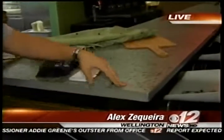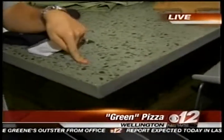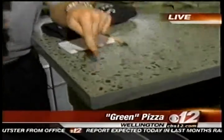And you said it best, John. Everything here is eco-friendly. You look at this countertop right here. The glass that is in this countertop is actually recycled glass from other Pizza Fusion restaurants around the country. It's recycled and it's brought in to make everything here is pretty much either recycled or reclaimed. And basically the slogan goes, saving the earth one pizza at a time.